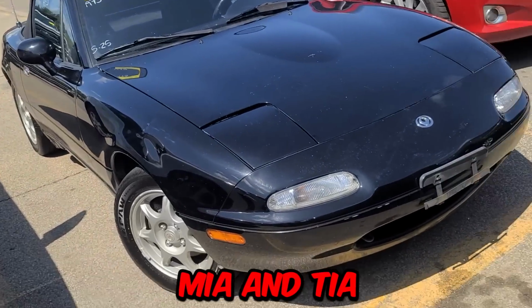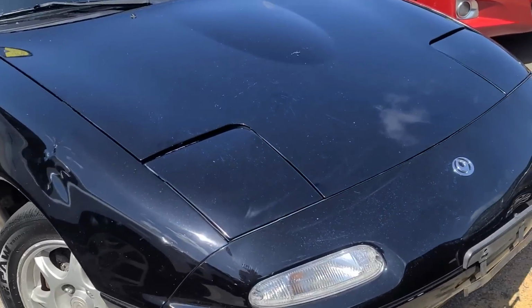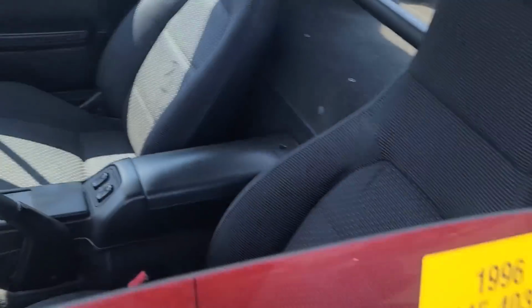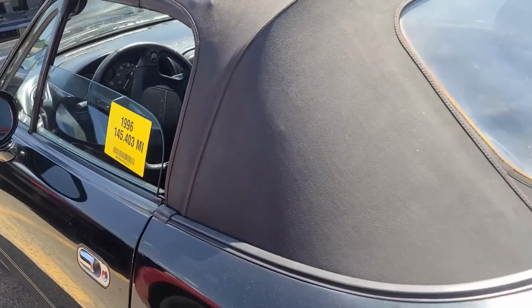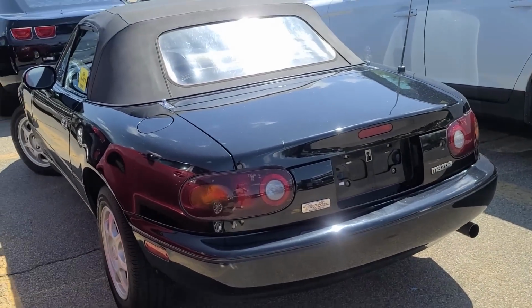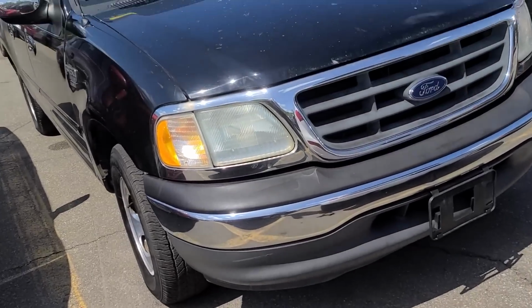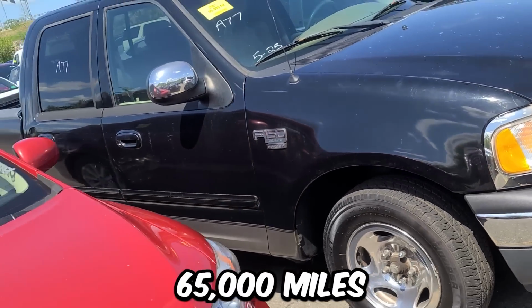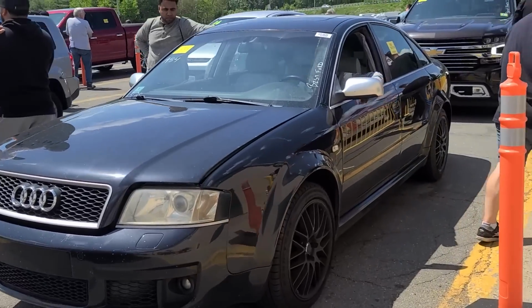Hey, look at that. We have a little Miata. '96 with 145K. Is it a standard transmission? Oh, she is. This is going to get all the money. A clean Miata. This is going to get 6 grand, I bet. Whoa, honorable mention to this 2001 Super Crew, 65,000 miles. Don't do it, Craig. Don't do it.